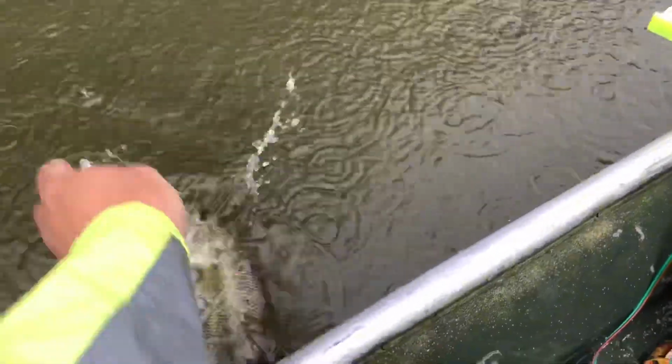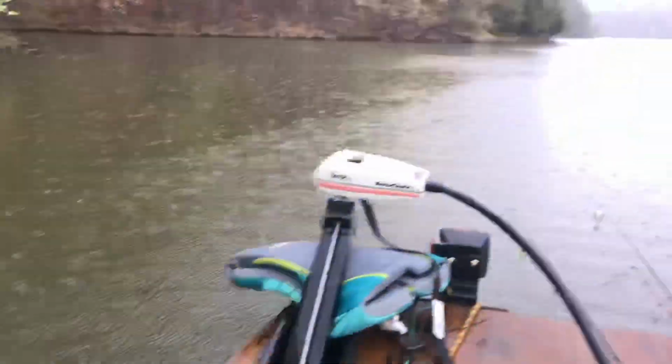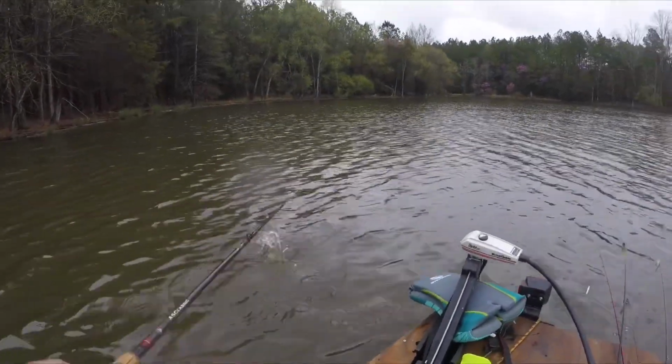Piece of stick that you was on. I'm gonna come get you tomorrow. I'm gonna catch you tomorrow, Papa. Yeah, that's what it's looking like. Still raining out here. Still getting it in. It stopped raining.